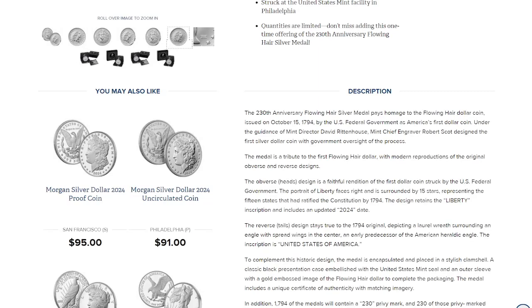They're doing this, and I kind of wish it was a coin, but they would need congressional approval to make it a coin. But this is fascinating. Let's take a look here at the description. The 230th anniversary flowing hair silver medal pays homage to the flowing hair dollar coin issued on the 15th of October 1794. So that is appropriate, kind of, that they're issuing it on that day. It was America's first dollar coin by the U.S. federal government. Under the guidance of Mint Director David Rittenhouse, Mint Chief Engraver Robert Scott designed the first silver dollar coin with government oversight of the process. So this medal is a tribute, with modern reproductions of the original obverse and reverse designs.